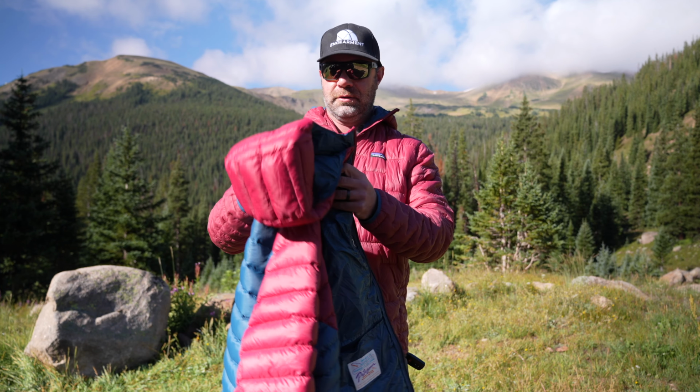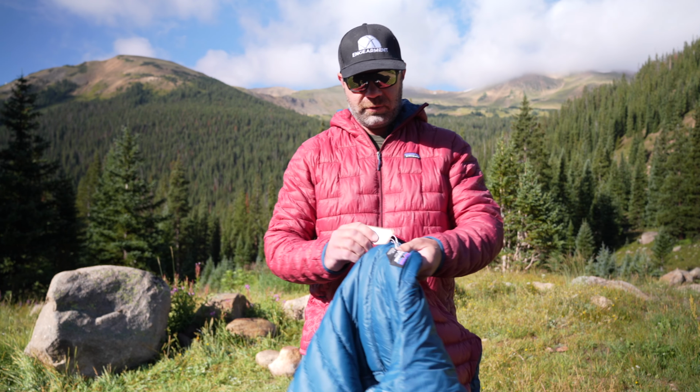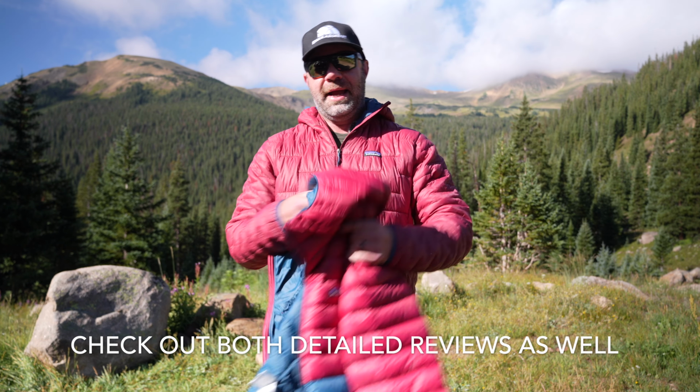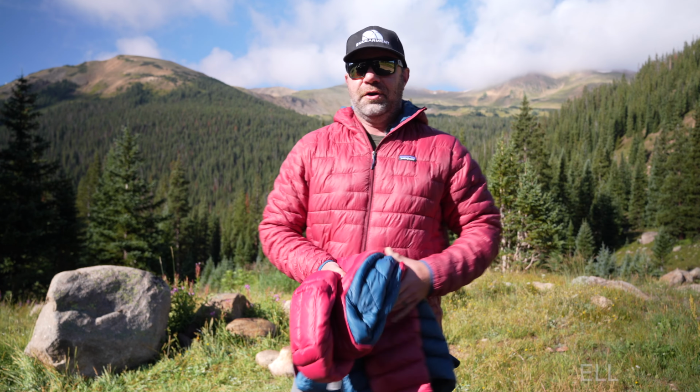Both of these are samples sent over from Patagonia. As you can see, keep the tags on always because they were not available to the public when they were sent over. But we've got extensive use and detailed reviews on both the Micro Puff and the Down Sweater. So let's get into this fun comparison review.